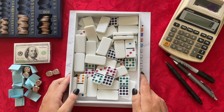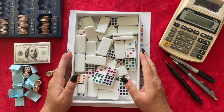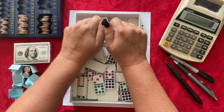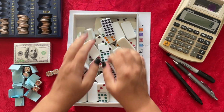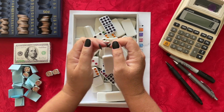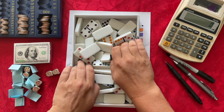I'm actually going to close my eyes because I changed my box. I needed the other one, the green one that I've been using in the past. But I'm going to close my eyes and just kind of shuffle these up just a little bit. So give me just a moment. Once these are all mixed up, what I'm going to do is pick a domino from the bottom and pick one from the top.